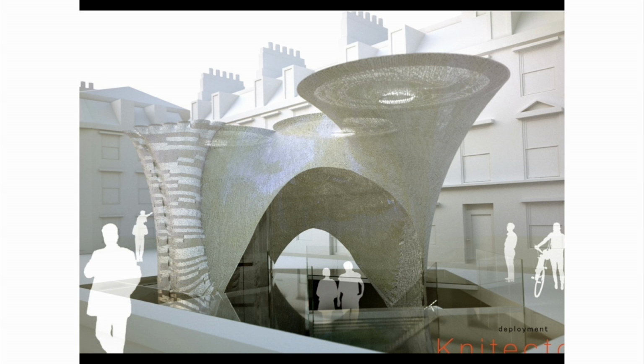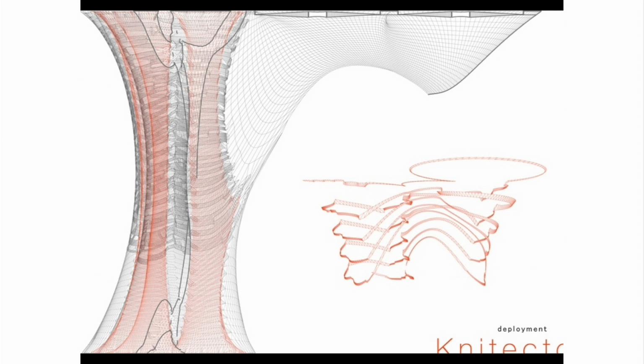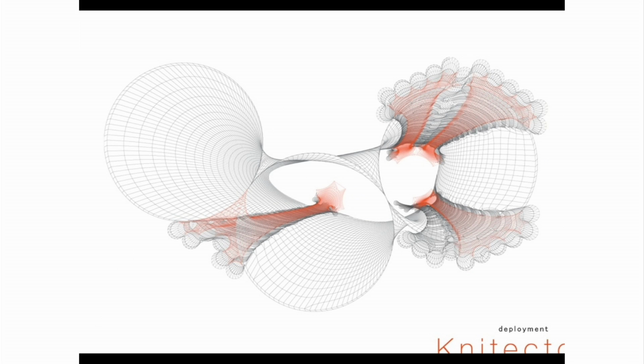So this is the final outcome of this prototype element. Here on the graphic in the corner, you can see one single yarn, the path through the whole element during this abstraction. And this is the section, next one. The flow plan, the deployment system.